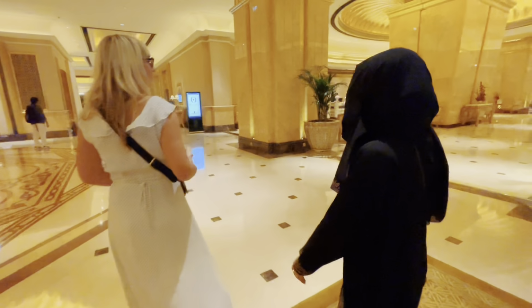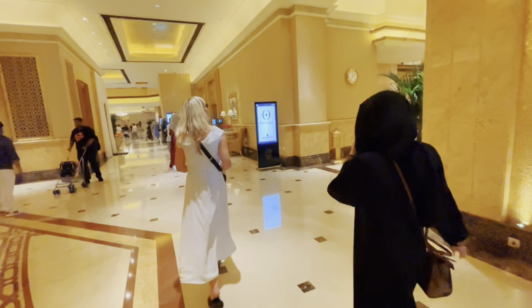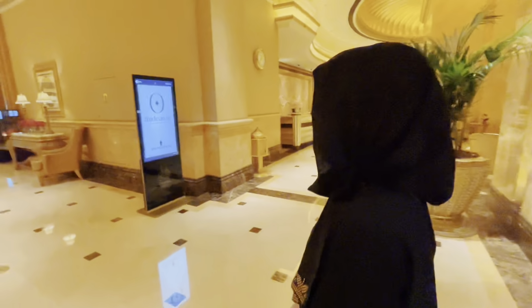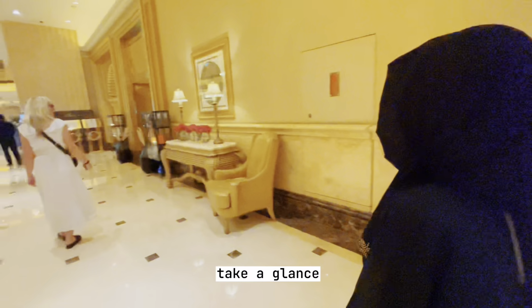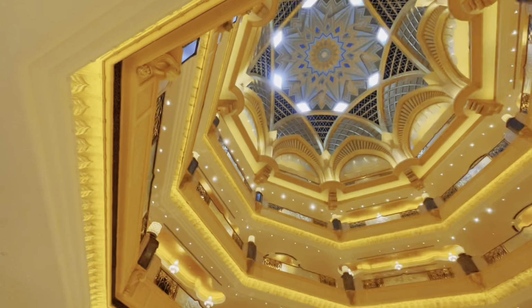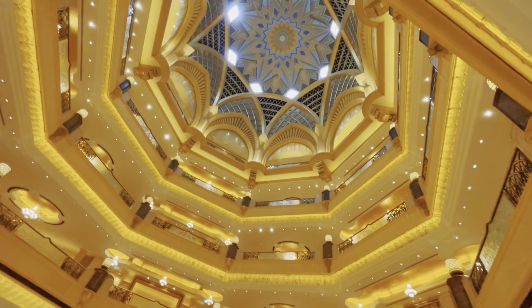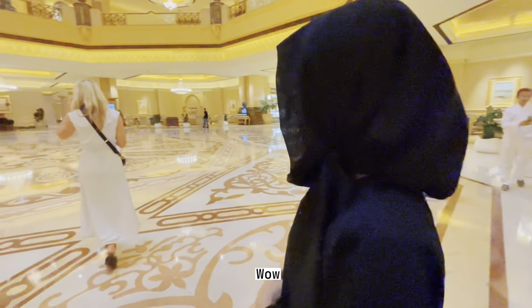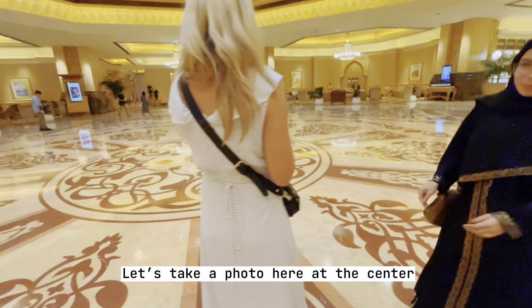Ano to? Palace. We're here now at Emirates Palace. This is no place for rich people. So, kitayo. Binigyan lang tayo ng chance. Sumilip. Sumilip lang tayo. Wow. Wow. Take a photo here at the center.